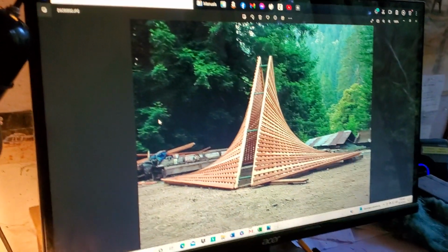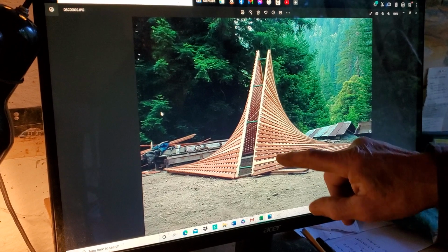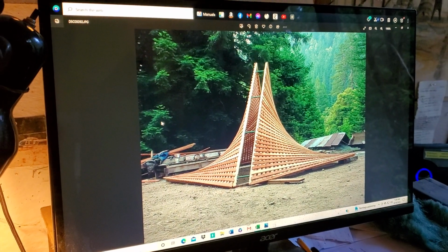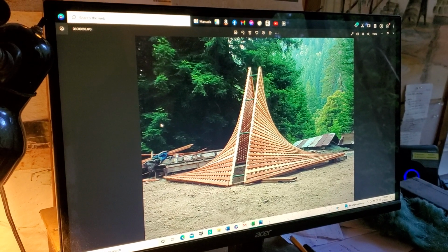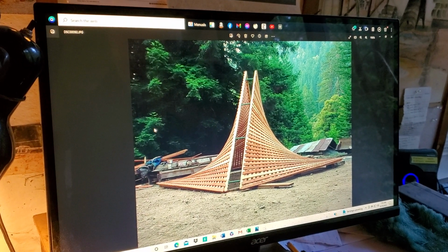This is a chapel. It's small, like 15 feet on a side. You built that yourself? Yeah, I built these, and then hauled them up, and they use it for meditation. They call it the chapel.